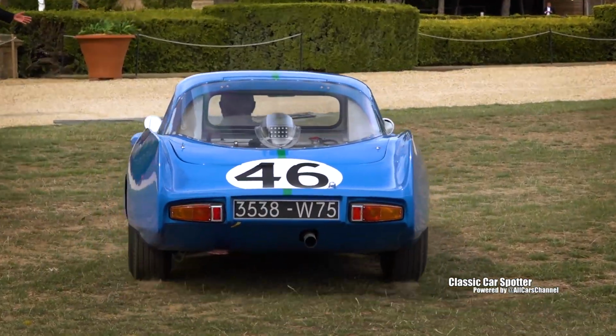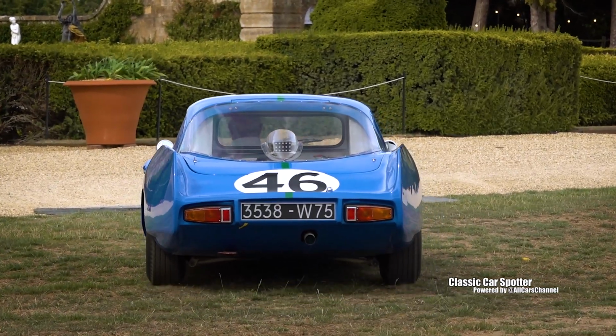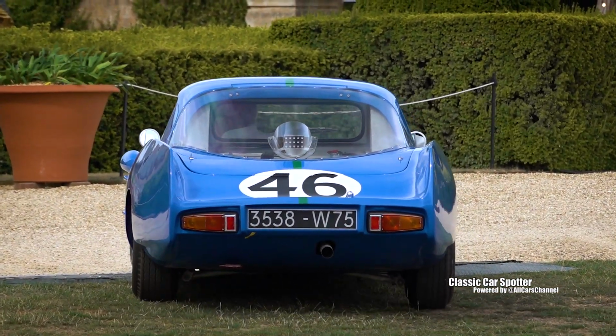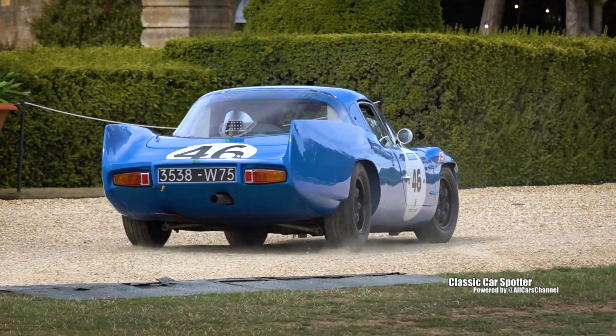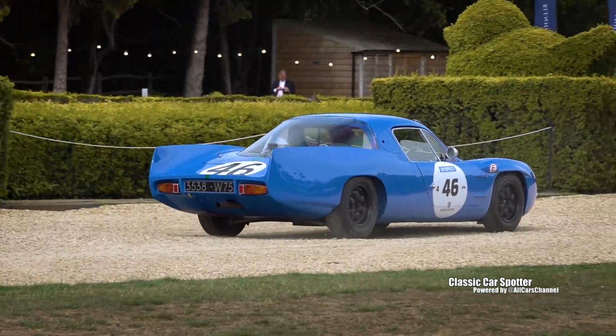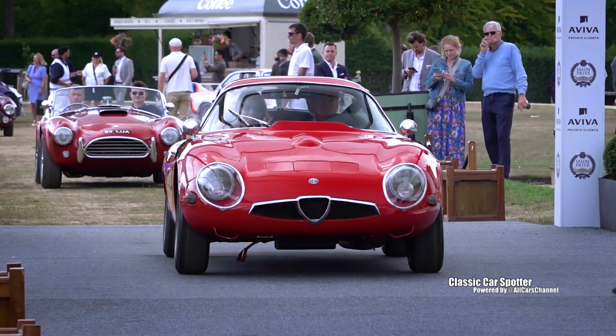Alfa Romeo, something close to my heart. TZ1 by Zagato. Tubolare Zagato. Tubolare means tubular in Italian.